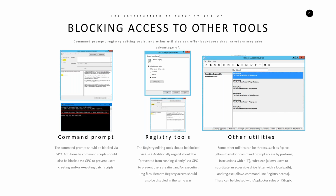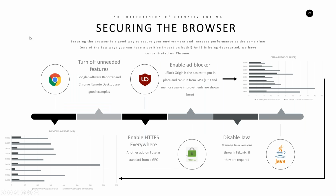So what I do is I hide things like subst, FTP, and reg.exe. Actually hide them using FSLogix's app masking. It does give you a warning. It says, oh my God, you're hiding a system file. But as long as you understand your user journey and you know that they're not going to need to use the likes of FTP or subst or reg, then you can literally just hide them completely from the users, and they'll never be able to run them at all. I think it's quite a cool way of doing it.